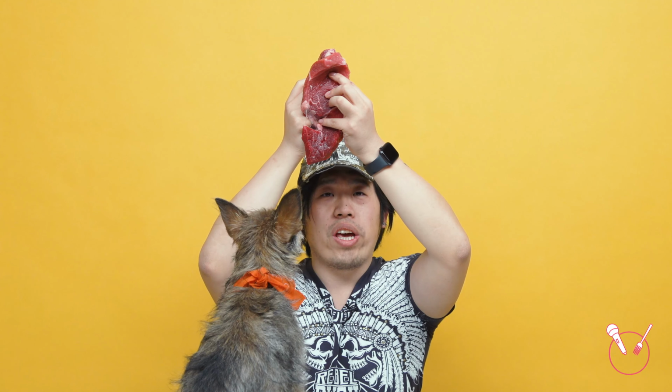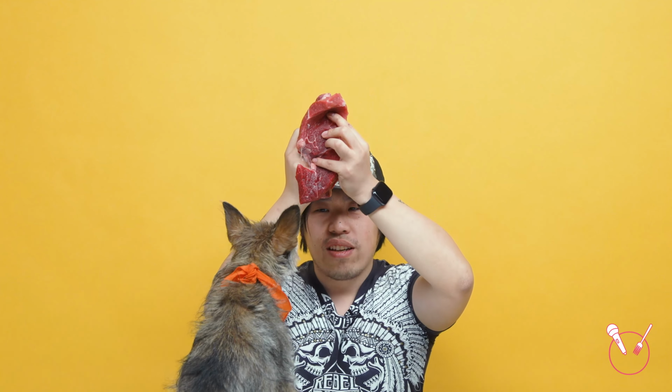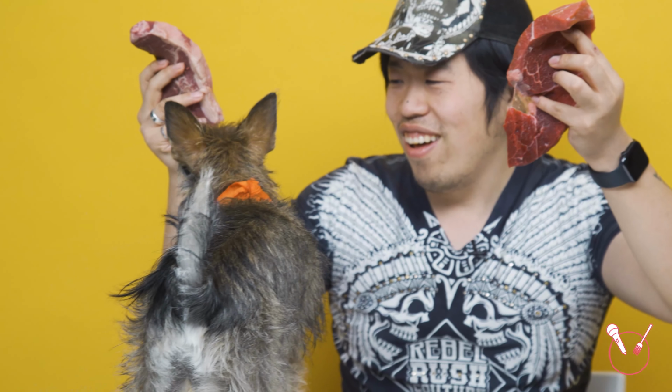So now we're gonna see which one he likes uncooked. We've got the regular beefsteak and the Wagyu beefsteak. Let's see which one he prefers. Oh my God, he has good taste. He likes the Wagyu beefsteak better.